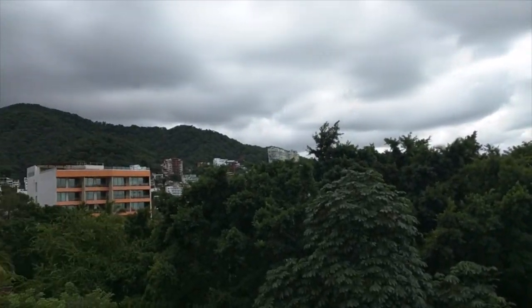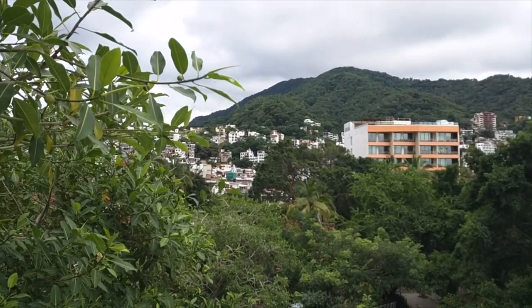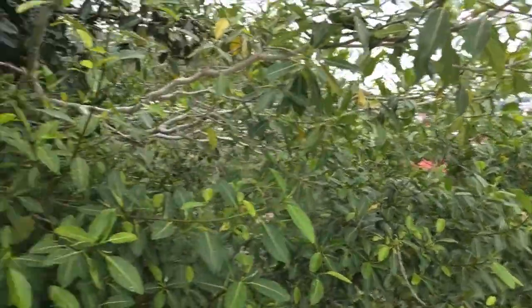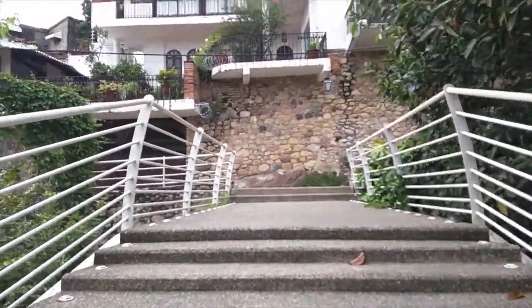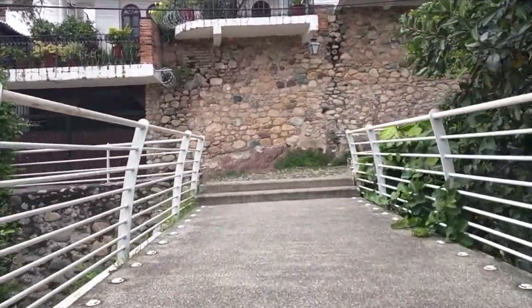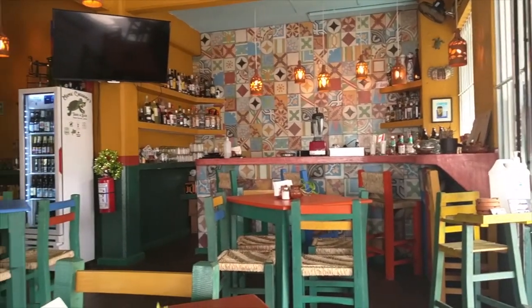But continuing on, we're going to be going to a restaurant, and I got a carne asada burrito and a couple cervezas, some Modelos, some Coronas, and I'm just going to kind of show you what the inside of the restaurant looks like. It was just a neat little place, just your typical cafe, little restaurant going on.